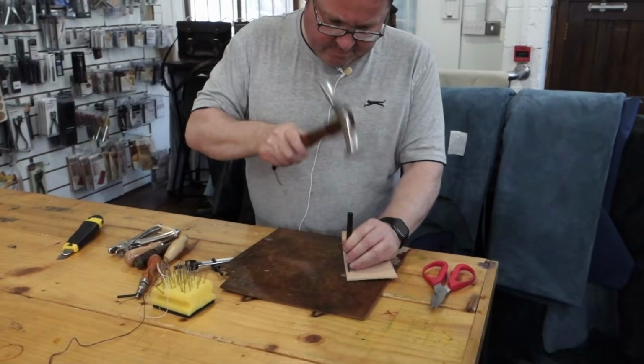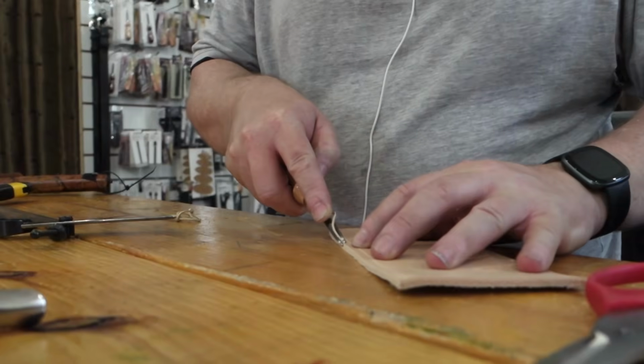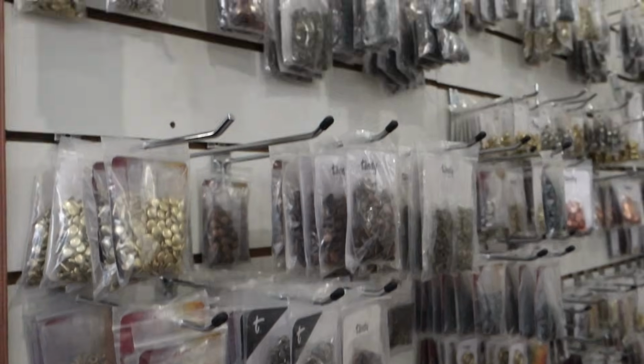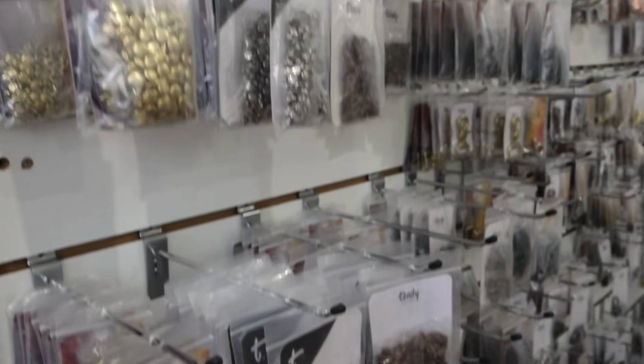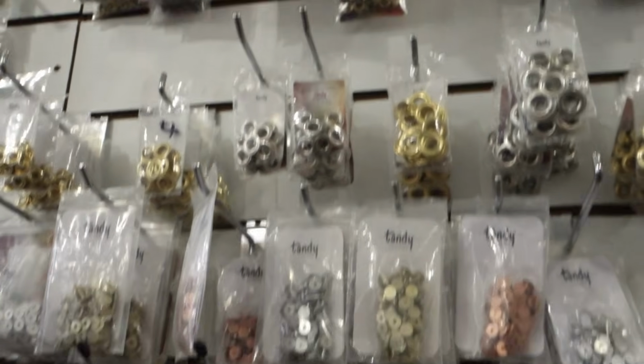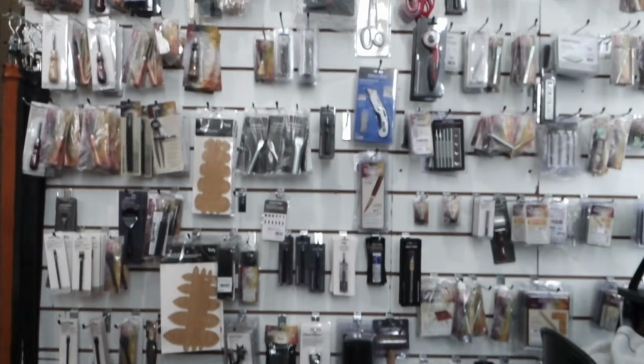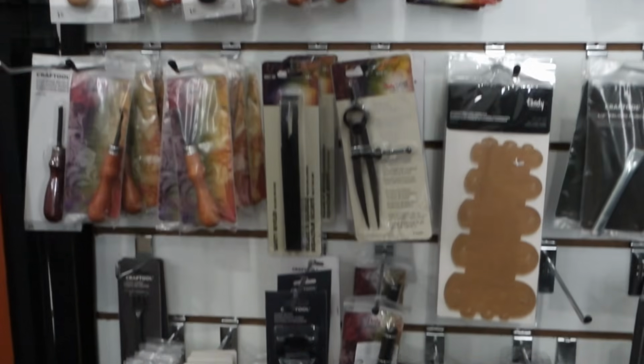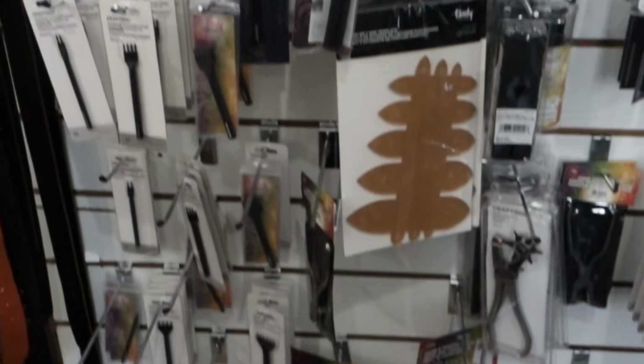We do a beginners class where we go through all the different tools. Everybody has a little play around with those, gets the basic skills down, and we make a wallet or a passport holder or something in the afternoon. You can book in and make a belt with me anytime you want. We also do a carving class where you start off with tooling and carving. We do a few where we make a glove, which is quite cool. Yeah, and we're probably going to look to add a few more to those.